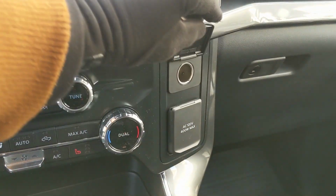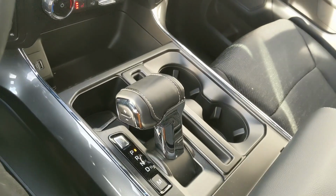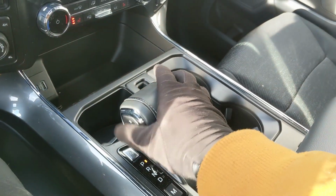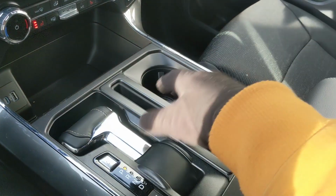Moving on to the right, you have a 12-volt and 120-volt power outlet, and down below you have this bin with a USB and USB-C. Then you have your main shifter with select shift on the side, so you can manually shift through your gears and can be collapsed out of the way for more open space here.